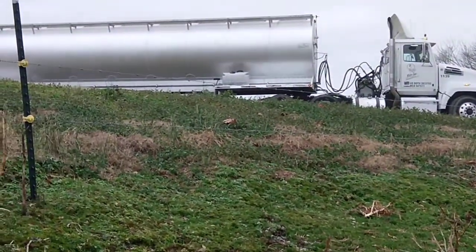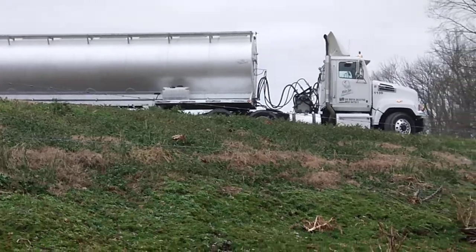There's a feed truck right there. That's what they haul the feed in for the chickens. It's also what they take it out with.